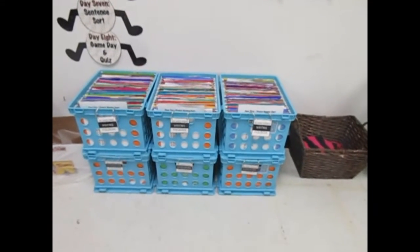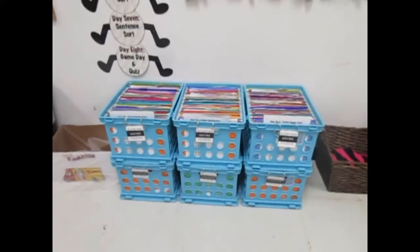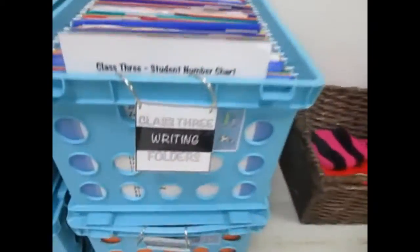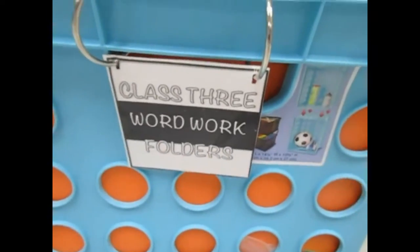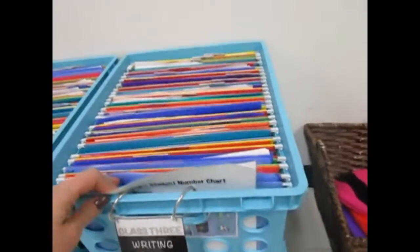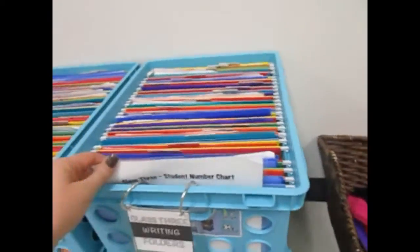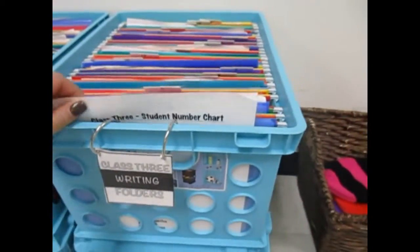I originally had them to keep folders in, but the kids were just chucking them in there, and the classes were getting all mixed up, and it was just insane. So I actually went through and made up these signs. So this is class 3 writing folders, and then class 3 word work folders, and then there's ones for class 2 and class 1. I actually created files for every student, and I did number these ones because I'm getting smarter as the year progresses, and this would have taken so long to do by name, and I would never want to do it again in years to come. So I did number them.